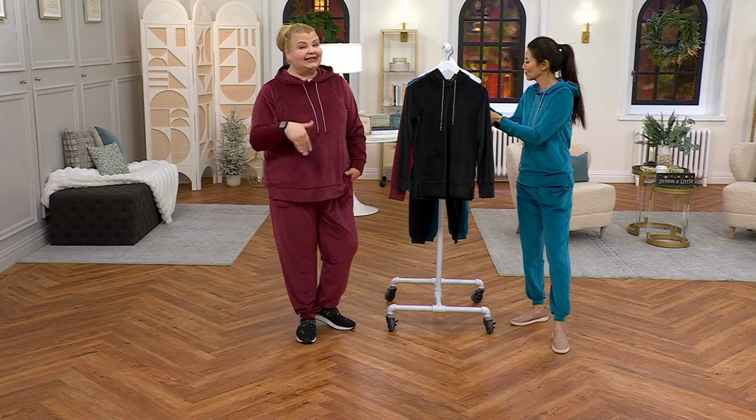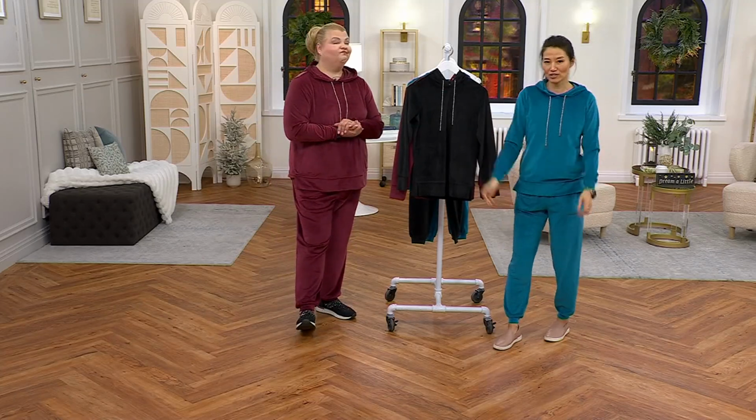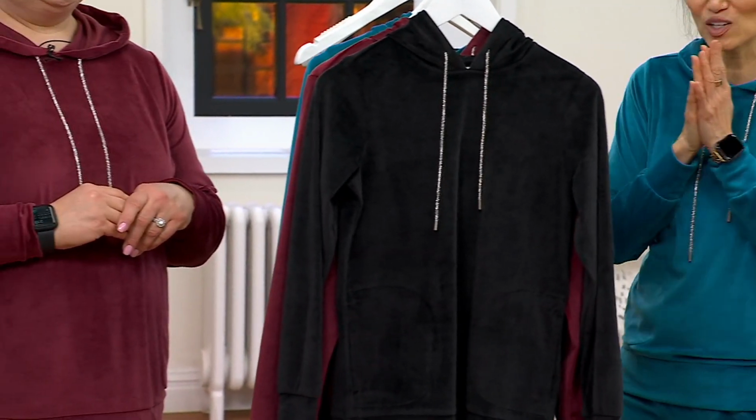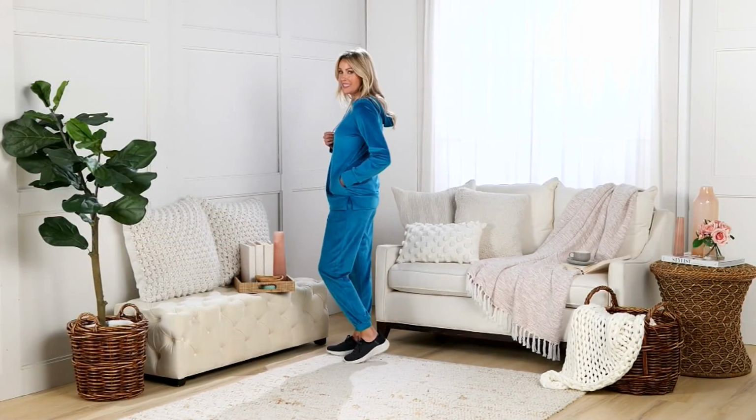Because I live in this all over. $37.99 for the top. $12.66 gets us home. Here is teal. We also have it in black. And then Angel, should I get the wine or the black? Should I? Both. I know. Both. At this price, I mean, are you kidding me?